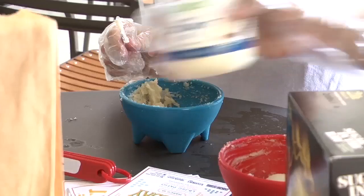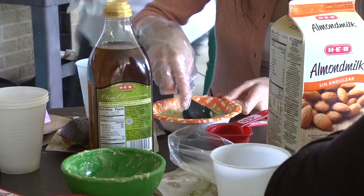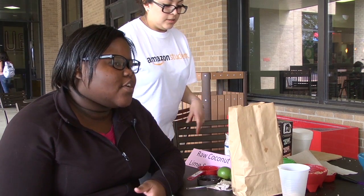This is the first year the event has taken place. And according to SACA volunteers, they might try it again during finals or some other testing time. Many students showed up to take part in the event. I like that everything's edible and the fact that a lot of the ingredients are what you use at home, so I can try out some of this stuff when I get back.